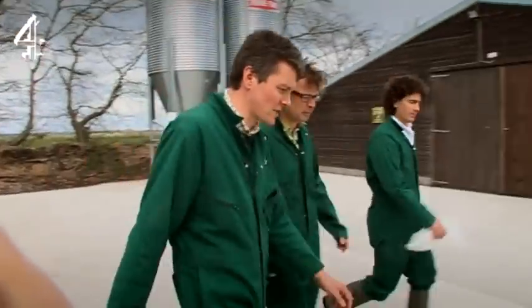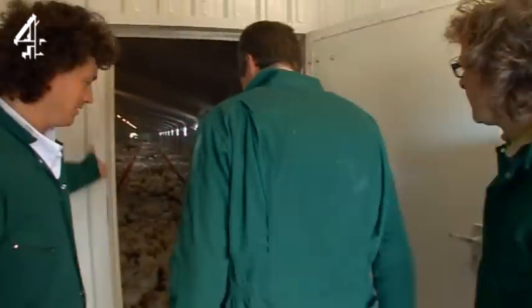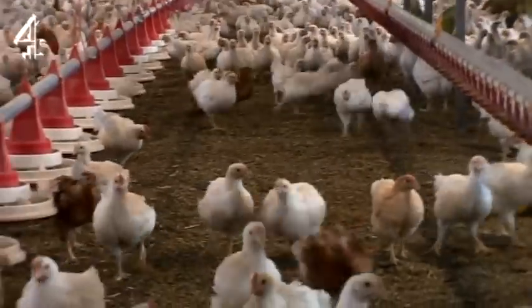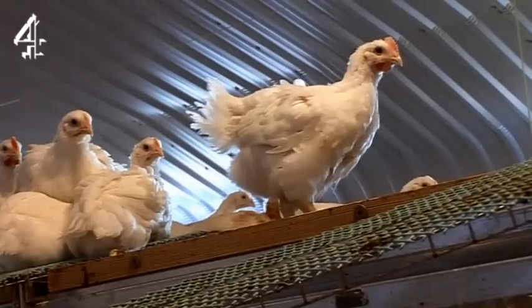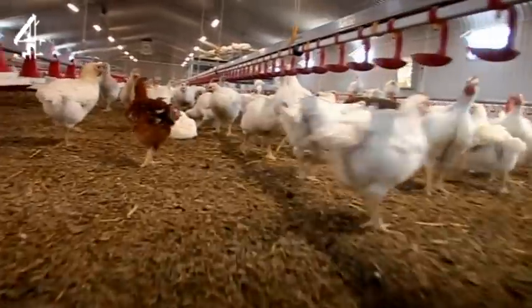So next, Andrew takes me to meet Robert Lanning, one of his farmers who raises chicken under the RSPCA's Freedom Foods scheme. My first impression coming in here is no beating about the bush. We are still in an intensive system. How many birds have you got in here? 14,000. 14,000 in the house.